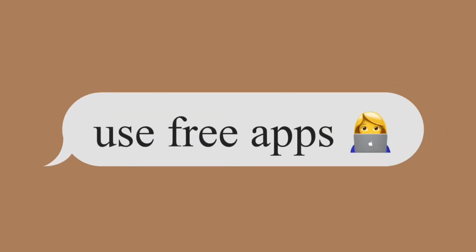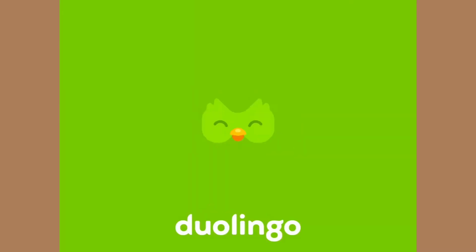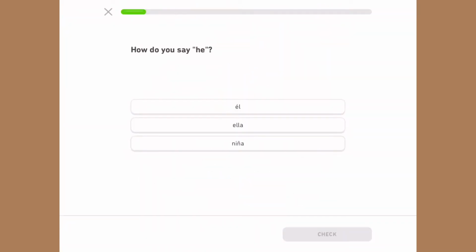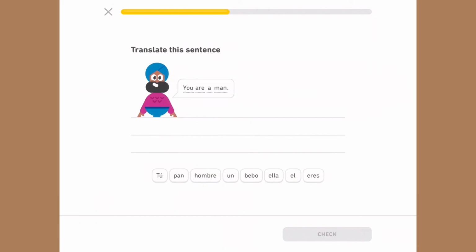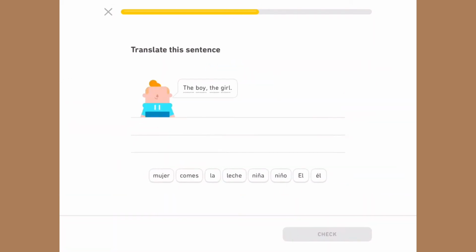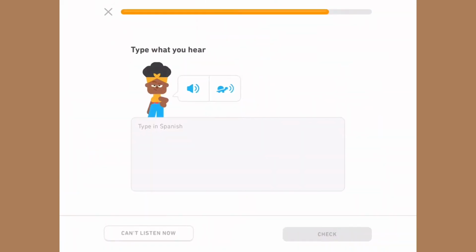So my second to last one is use free apps. I think this one's probably the one that everyone recommends, like using Duolingo. They have a lot of different languages that you can use, and overall it puts everything together. You listen, you write, you do all of these things in one place, and you get rewards for it. I think overall it's super helpful.